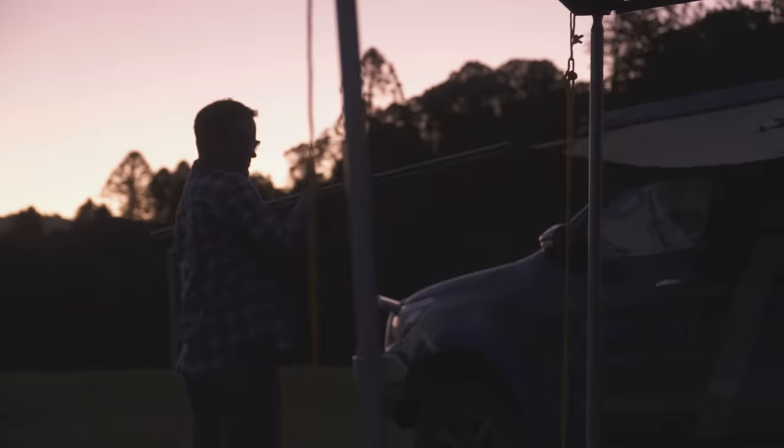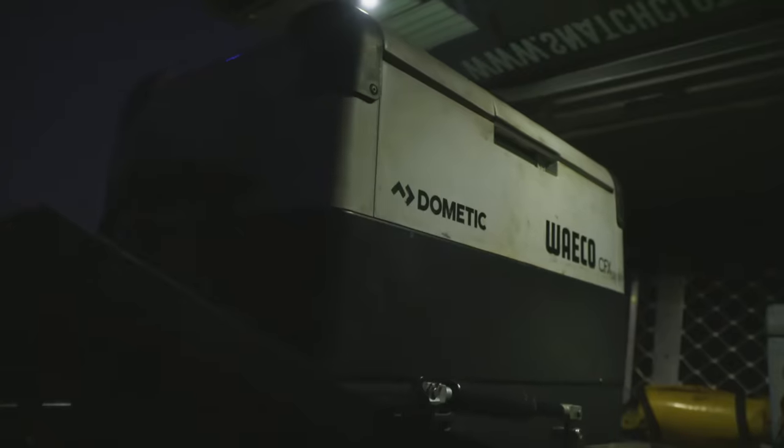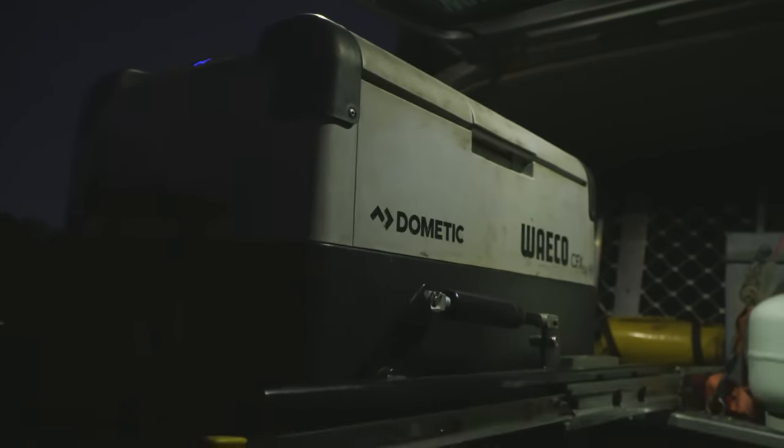Everyone jumps into setting up camp and soon enough we've got swags, rooftop tents and of course that self-inflating camper up and ready for action. So, enough for a few cold ones before dinner. What's on the menu, Shauno?